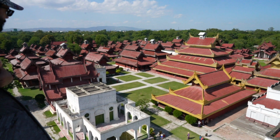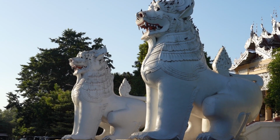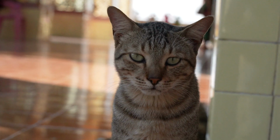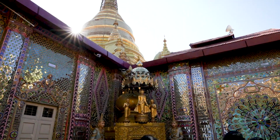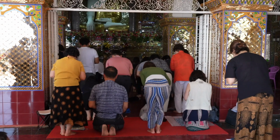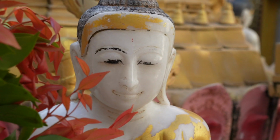So the palace is made up of lots of small palaces, with the main palace in the middle, which houses the King and Queen's throne. And then, just over here you can see in the very far distance there is Mandalay Hill, which we're going to go to next. And from the hill, the views are absolutely phenomenal.